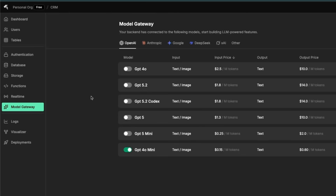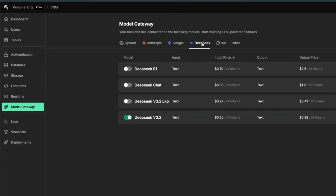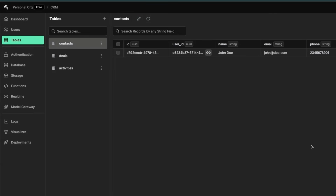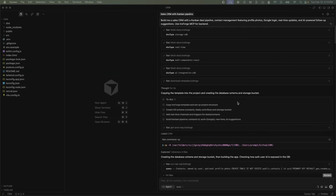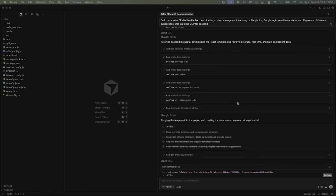There is also an integration with AI models. So if you want to use AI in your application, you can connect these LLMs. They're going to be routed directly here, or you could potentially integrate your own API endpoint as a part of your backend. The great thing is that you have everything that you need for a full stack application with fully functional backend. And your coding agent has a full context of how exactly to build that with all the backend components and primitives that you need.